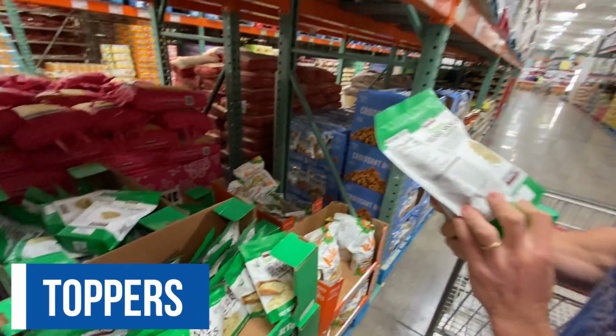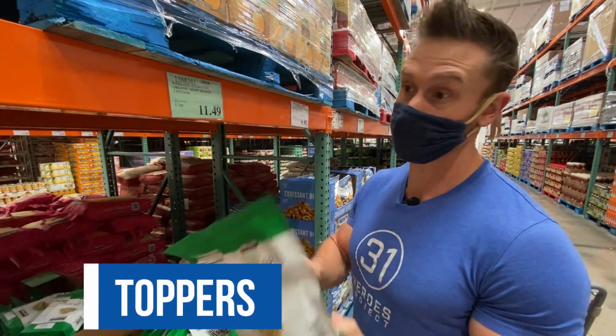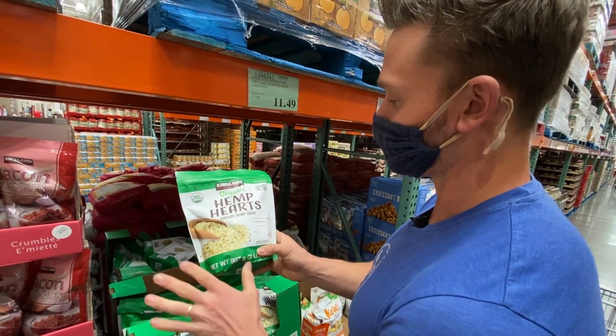All right, this is definitely gonna be a good paleo find. I use a ton of hemp, whether I'm keto, whether I'm paleo, whether I'm low carb, whether I'm doing whatever, okay? The idea behind this is you have almost all of the amino acids that you need, okay?